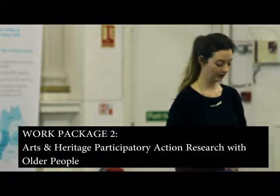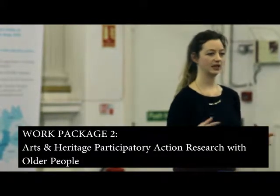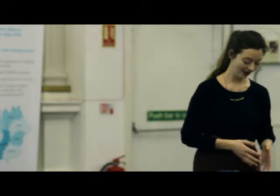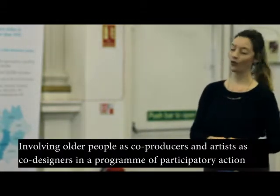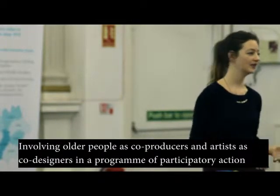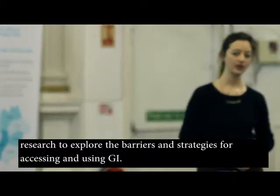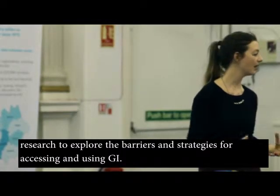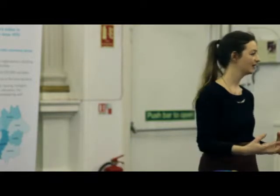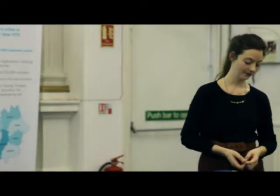Where I'm involved is in work package 2. So this project is divided up into 6 different work packages. And work package 2 is, to my mind, a really exciting one, but I would say that. So what we're doing is working alongside what we call co-producers in the community. So working alongside people to develop our understanding and not just develop our understanding but actually do things as well.